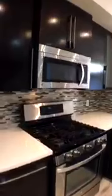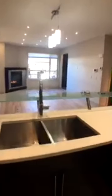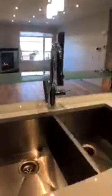All the doors are soft close. You have some that on the two extremities have glass, but glass that you can't see through, so this is great. Big, deep sink, stainless steel. Same with the, ooh, I'm losing my cable, sorry about that. Same with the hardware. I actually really like them.